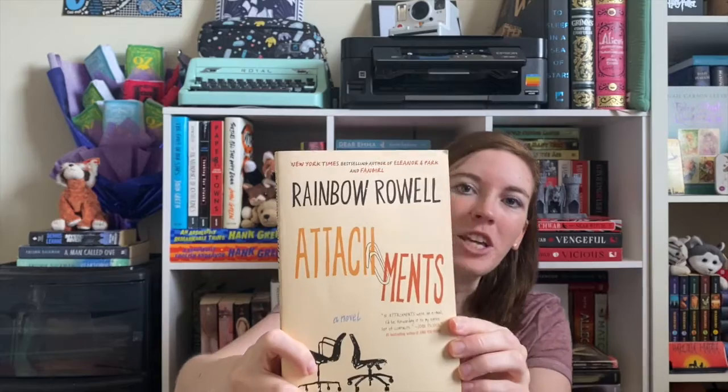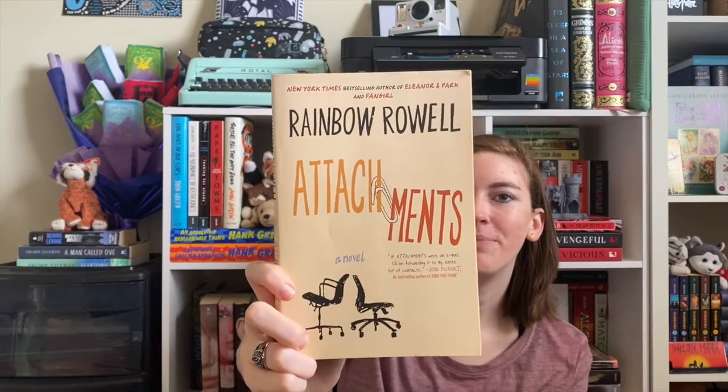Next, I have Attachments by Rainbow Rowell, which I actually don't hate this cover. I think how the title is set up is pretty cute. The little illustrations of the chairs are cute in their own way, but it's just a boring color, obviously not very bright, and it doesn't really pop on the shelf very much. So while there are cute elements, this just isn't really my taste. I'm kind of a sucker for the bright, fun colors, and this is pretty subdued.